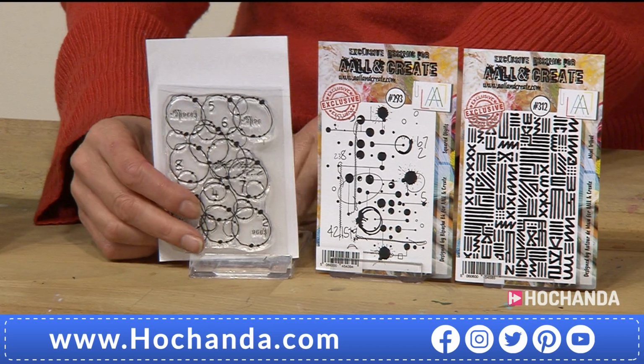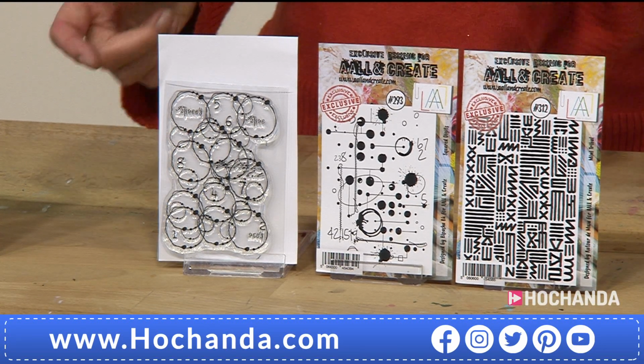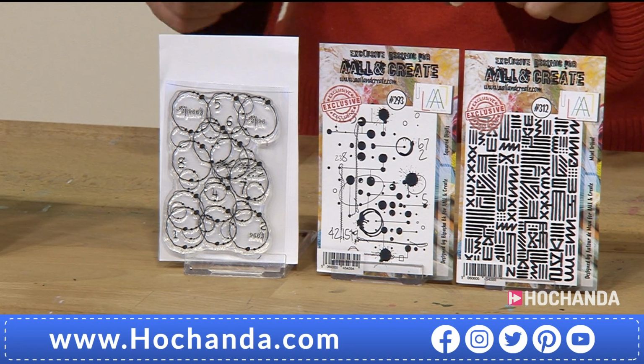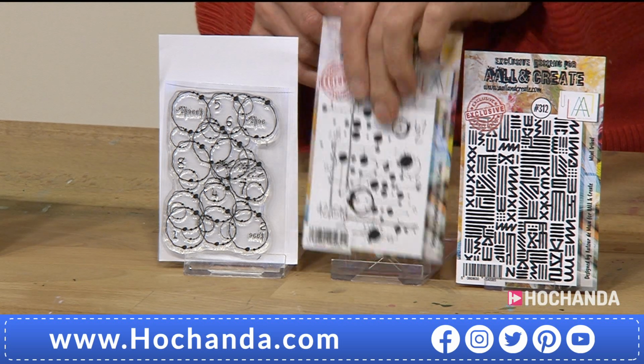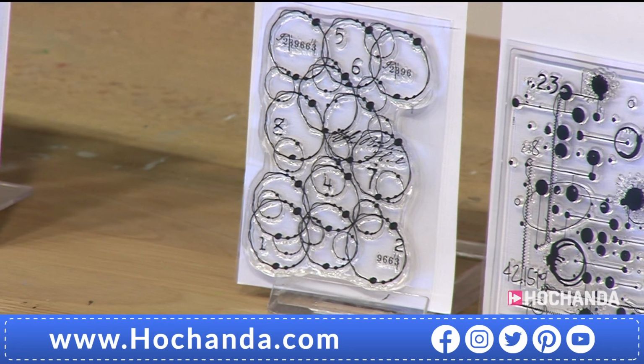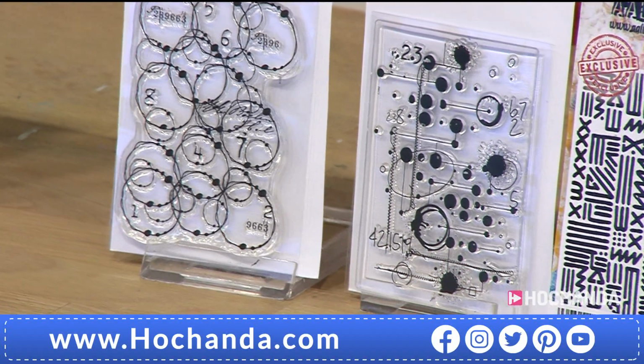I mean, I love that. See, in my life you can't have too many circles, but that's a bit different because it's almost barbed wiry but with little dots on it, and I love the numbers in it. Whereas this one, I love the circles in that because it's almost like splatty, isn't it? And I really like that.